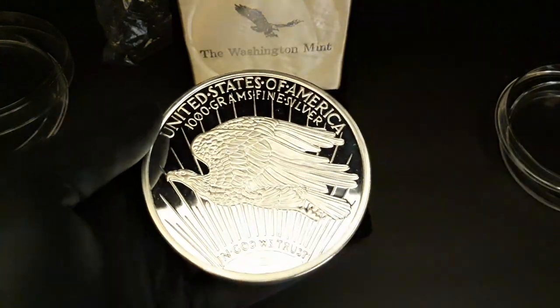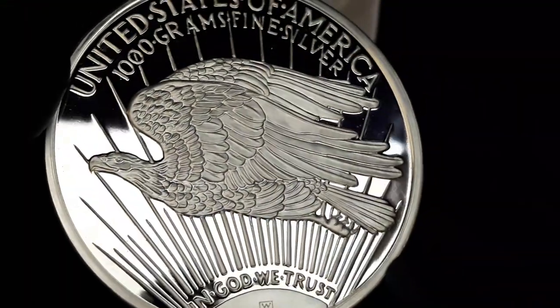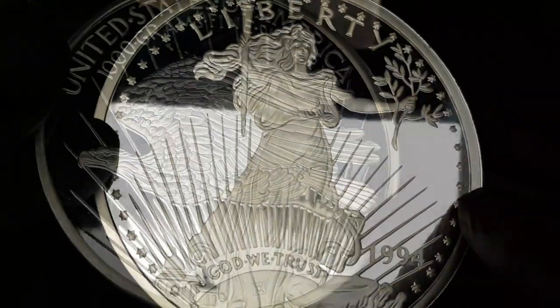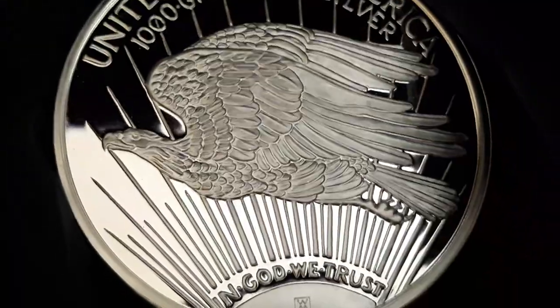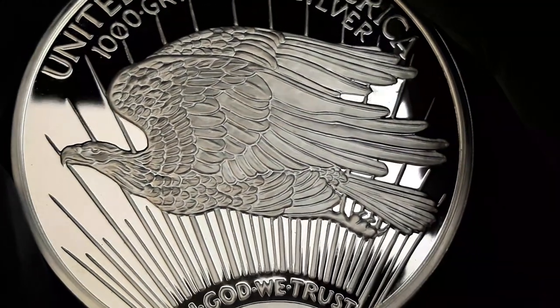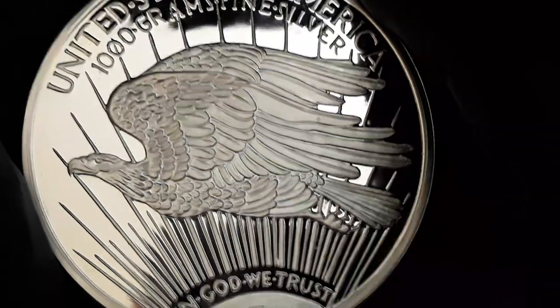All right, so as you guys can see, this silver round is good. It is absolutely 3 nines fine silver. It's absolutely legit. It is from the Washington Mint, which is great, but it's just a little bit underweight, and that's very rare. You don't see that very often. A lot of companies, when they err on the side of weight, it's usually over. I've never come across a legitimate company that puts out a product that's under what it's supposed to be.